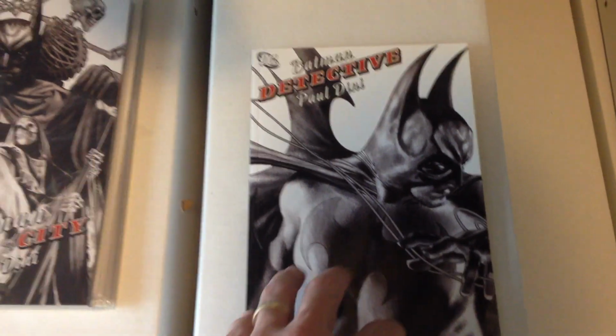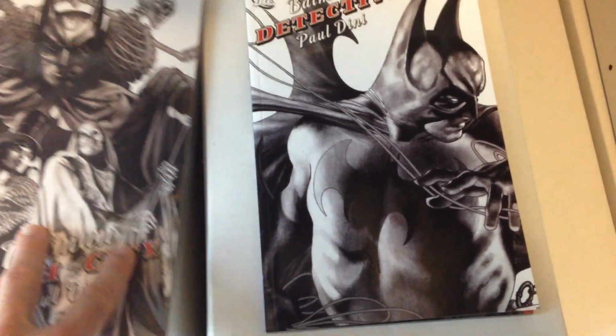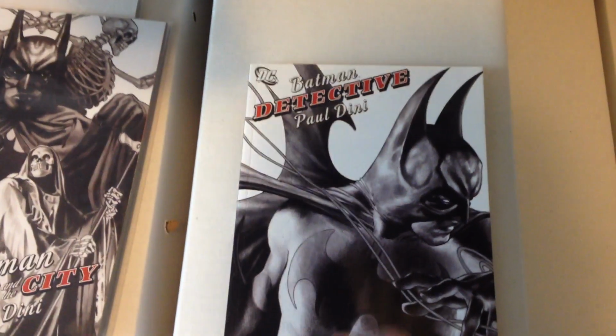If you look at this run in Detective Comics, which we have collected in these two trades, these are pretty much all the covers that you're going to see, and they're just fantastic. Bianchi just does a great job on the covers.